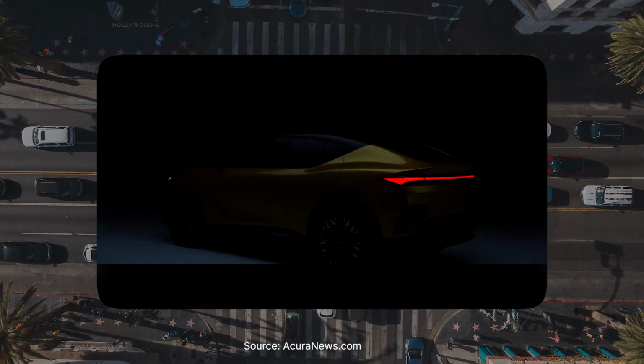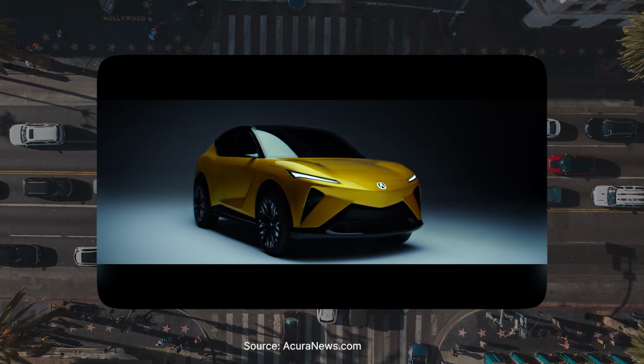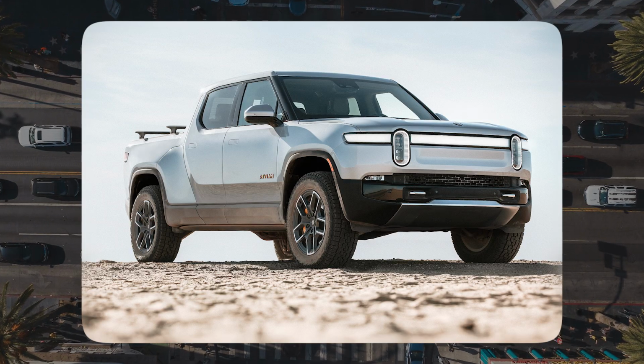Because in my eyes, I'm not looking for a pure EV. If I was looking for a pure EV, I would go buy a Tesla Model 3 or Tesla Model Y or the Rivian. But for myself, I'm looking for either a hybrid or an internal combustion engine that is fun to drive, that takes corners well, and it's just something the RSX used to be.